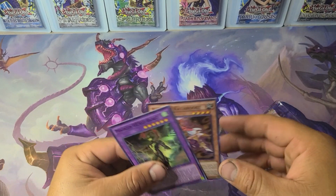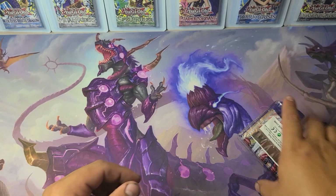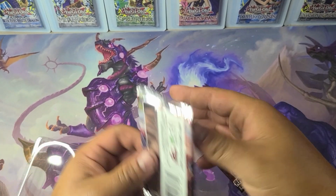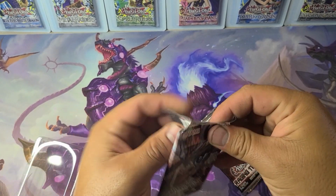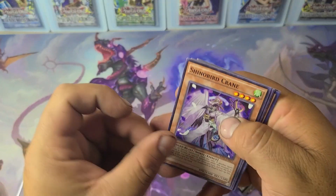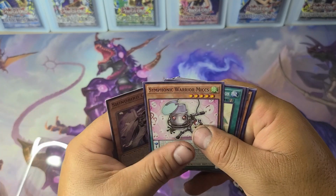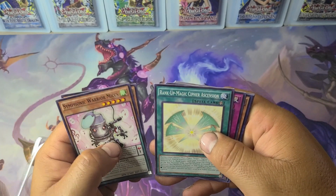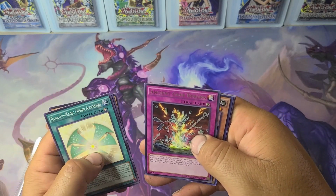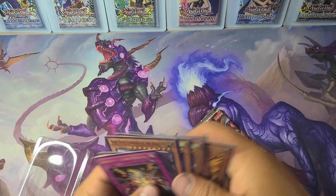Let's see what the promos are first. Hero Blast, and we have Kata Roost. So, for the 3 booster packs of Raging Tempest, we are looking for Cyber Angel Natasha. So we have Shinobird Crane, Symphonic Warrior Mix, Rank-Up-Magic Cipher, Ancient Gear Reborn, and Lithosasm. Okay, that's actually pretty cool.